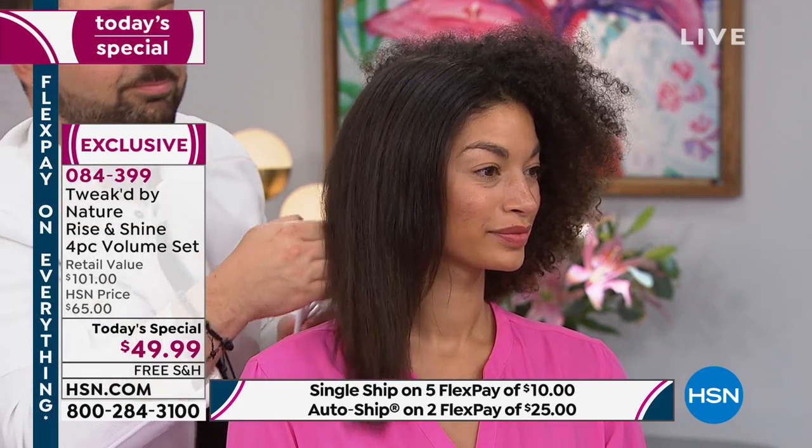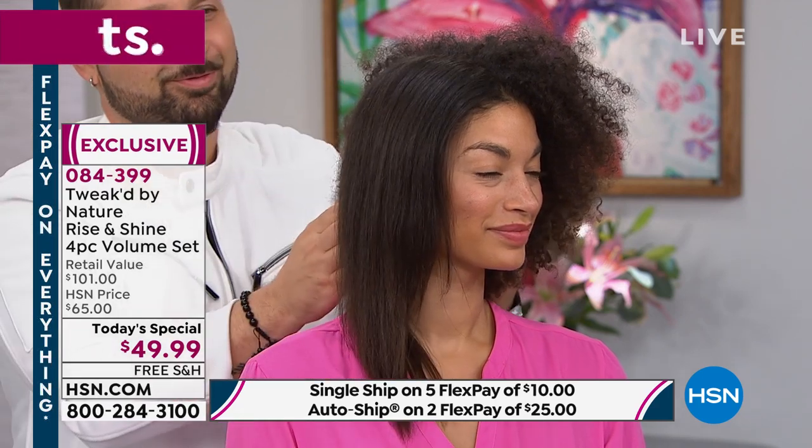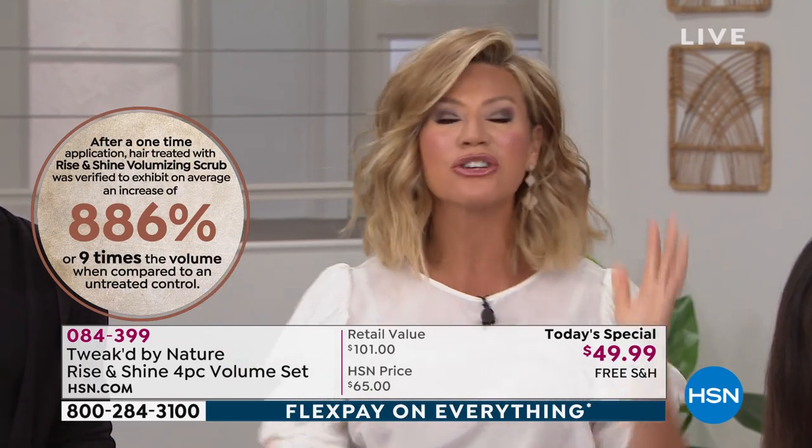So we are guaranteeing 886% more volume here. So again, from removing buildup to creating volume to putting actually fibers into your hair to give you thicker hold without any frizzing out. You don't have to worry about teasing or damaging your hair. This is good for your hair.